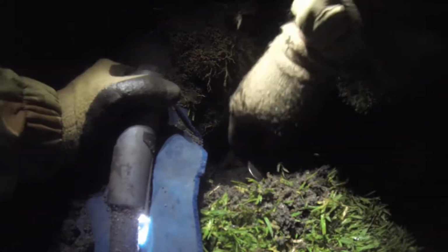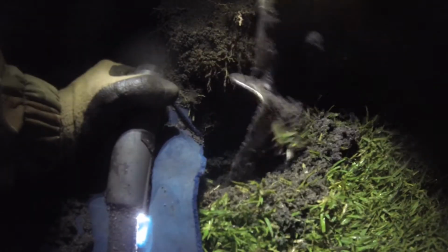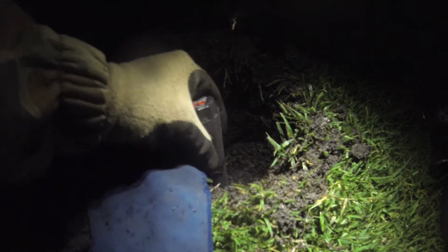This one sounds pretty good. It was jumping around a lot, the signal. As you can see, it's pretty deep. What's that, about 8 inches, I guess, so far. Let's throw it down a little bit further. Maybe just a piece of rubbish. Maybe something good. We'll see in a moment.